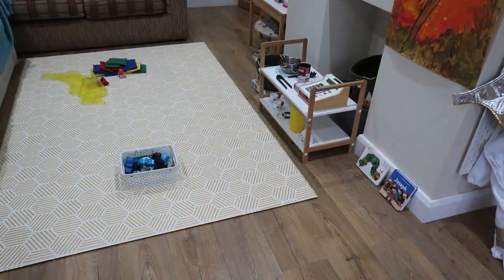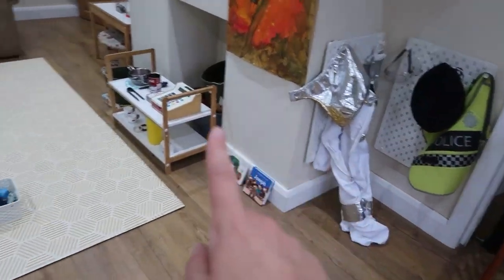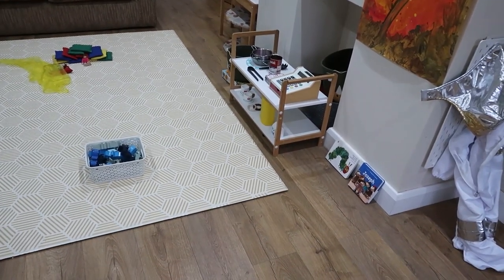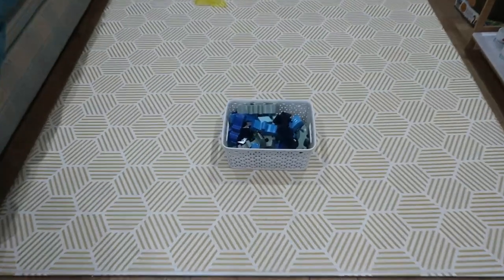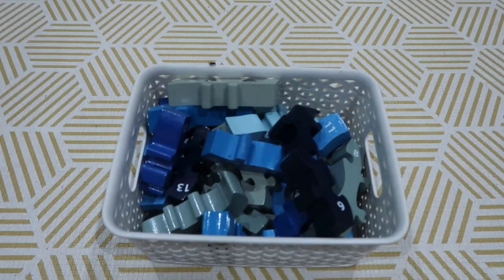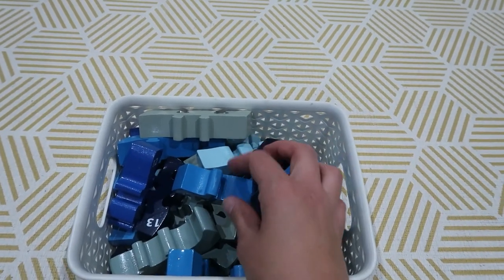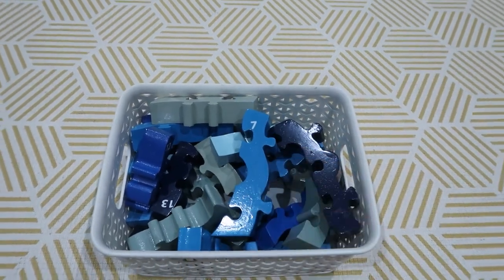So here are the provocations that I've set up for tomorrow. Over here and here, I've got a dramatic play centre, which I will share with you another time, but not in this video. So down here, first of all, they really enjoyed the rocket puzzle that we did yesterday. So I've just swapped it out for a similar puzzle. This one is a whale one and it's just got numbers on it.